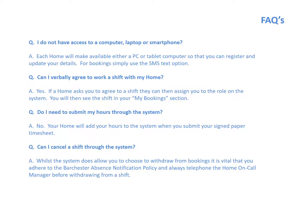Some people want to verbally agree to work a shift with their home. That's absolutely fine. The vast majority of bookings will come out in this manner. But if somebody in the home does ask you to work a shift, they can assign you to the booking manually in the system. You'll simply get confirmation that you're working on that shift.